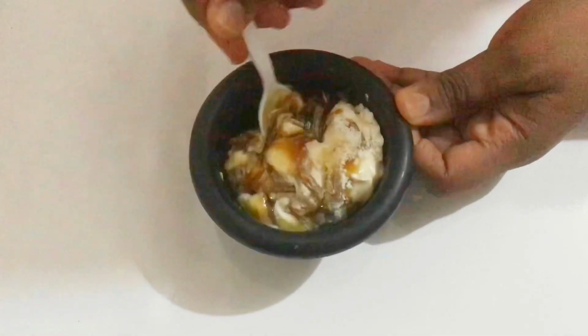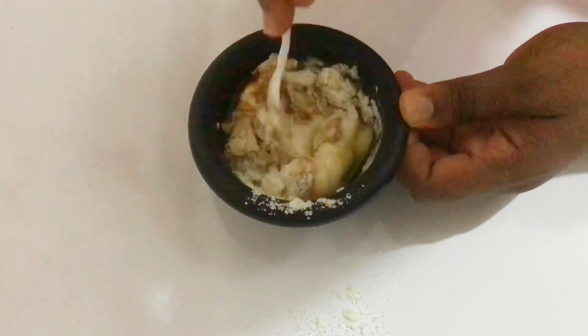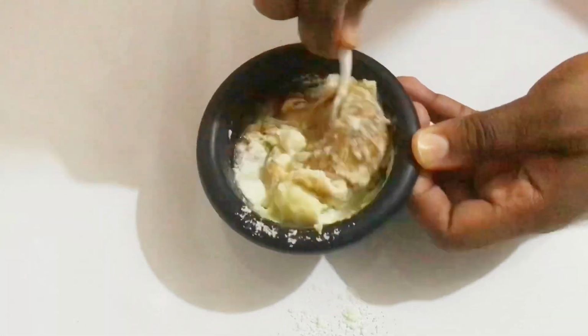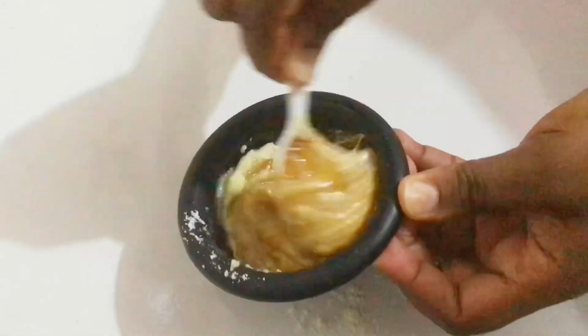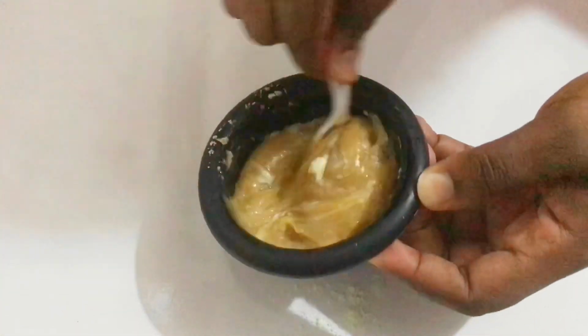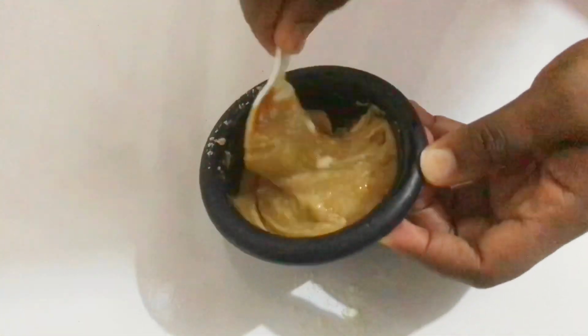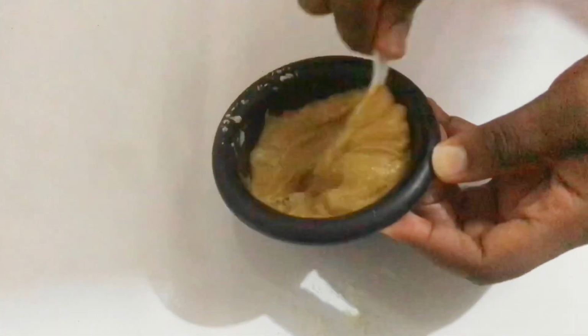So yes, this is just me mixing my hair steam or deep conditioner, whichever you want to call it. I'm a salonist, so we'll call it steaming of hair. So yes, this is me mixing it. And if you discover that this is too thick, you can use your rice water to make it runny or give it the consistency you need.